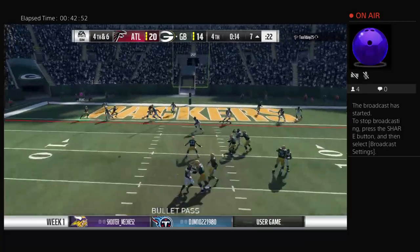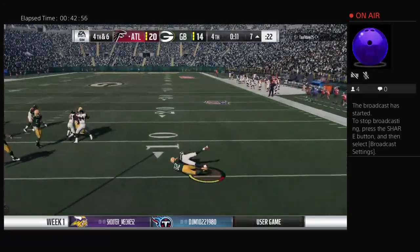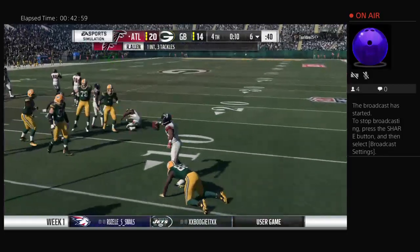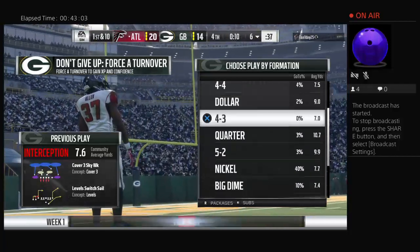He's back to throw. And, oh, a crusher there as it's intercepted. Ricardo Allen with a pick. And a big turnover there as his guys will get the football back.